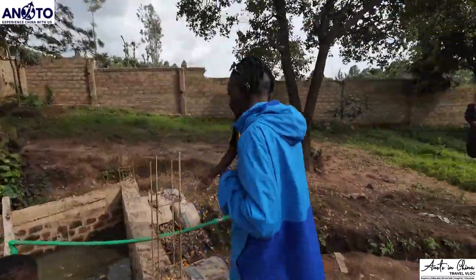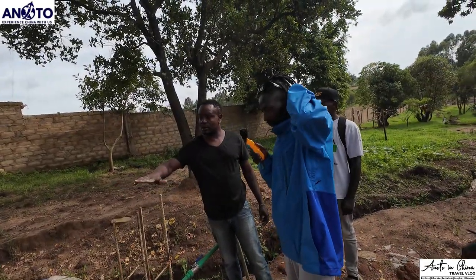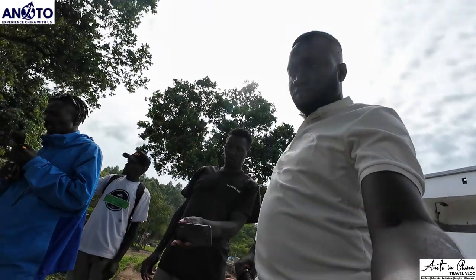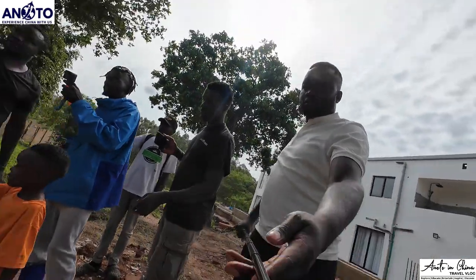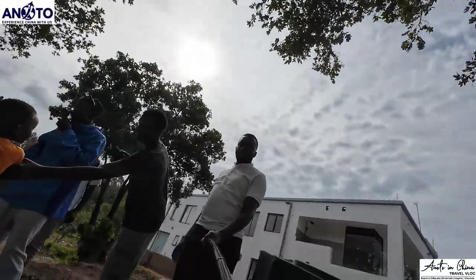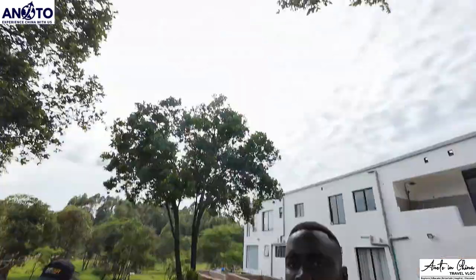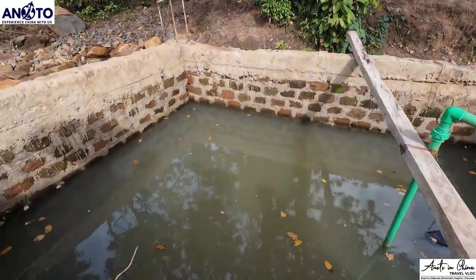This area is temporary because we have not decided to cover it. Then we do the final piping. We have two wells. There is another one there, and this one here. We actually need an overflow.